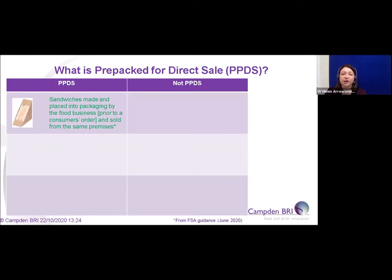The ones with the little stars by are examples actually from the FSA guidance. So sandwiches made and placed into packaging by a food business prior to the consumer's order and sold from the same premises, like the picture there, would be considered to be pre-packed for direct sale. This sandwich, which has been artfully wrapped with a piece of paper and a bit of string, perhaps it's been placed on a plate in a boutique pub. This type of packaging wouldn't be considered to be pre-packed, we understand, because you can alter the food without opening or altering the packaging. So you can get to that food.